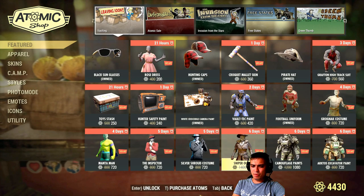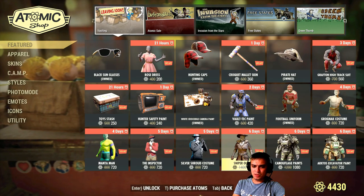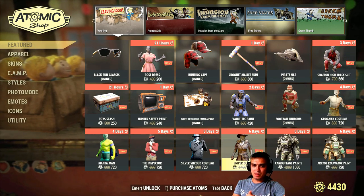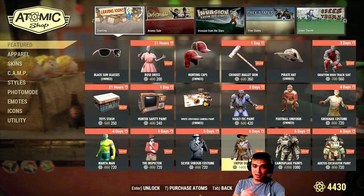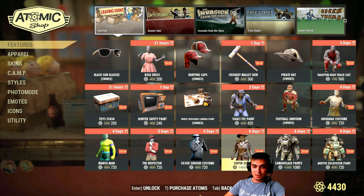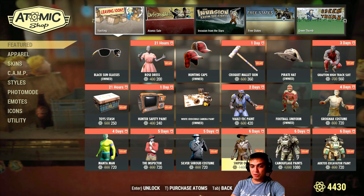And I don't even remember if the starting price was 1,400. I think it was more. You know, sometimes they do change that price back and forth, and then slash it and make a discount. That is true. I saw that happening to a couple of items.